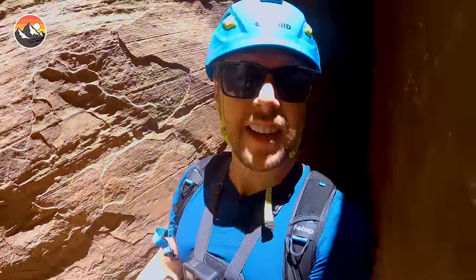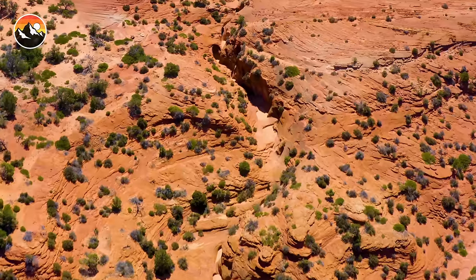All the way back where we came from. Man, that's cool. All right, we got another one right behind us, but we'll wait for the rest of the team to get down here and do that again. Canyoneering, woo! Man, this is awesome.